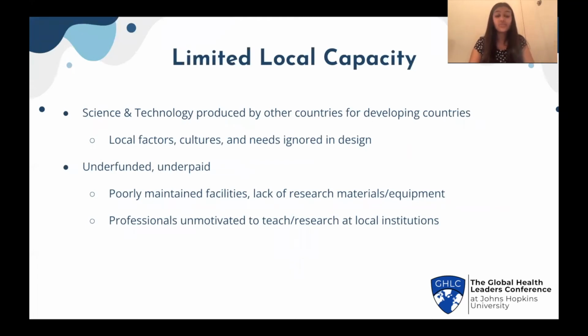Science and technology research, as I mentioned earlier, is prominently carried out and produced by developed countries. And so this may ignore the local factors, cultures, and needs for these developing countries. And in these countries, there are poorly maintained facilities and a lack of research materials or equipment many of the times. And because the professionals are underpaid, they are unmotivated to teach to the best of their ability.